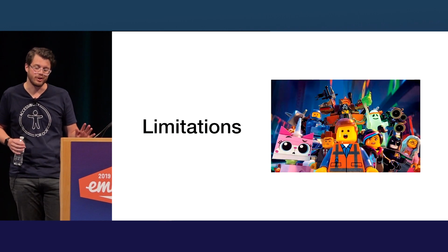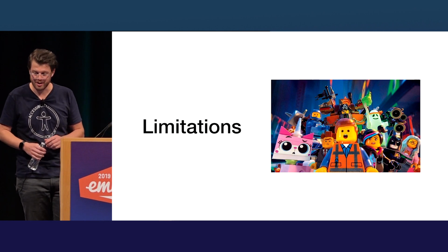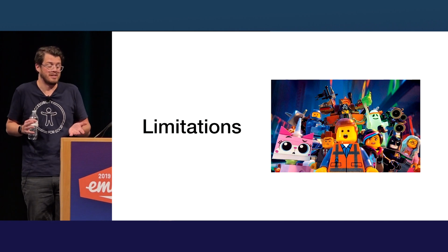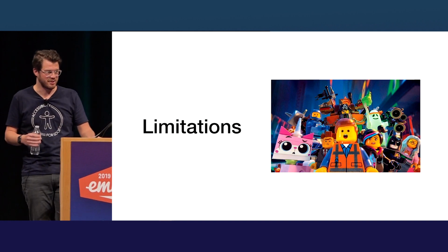So we do have some limitations. You can see the Lego family is a little shocked to find some limitations here. Maybe everything's not awesome, but if you've seen Lego Movie 2, the second part, you'll know that's okay.